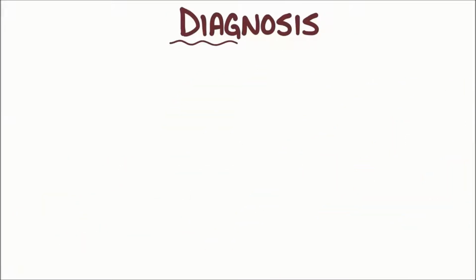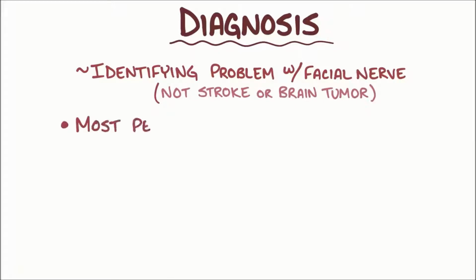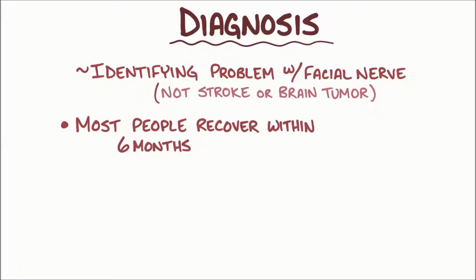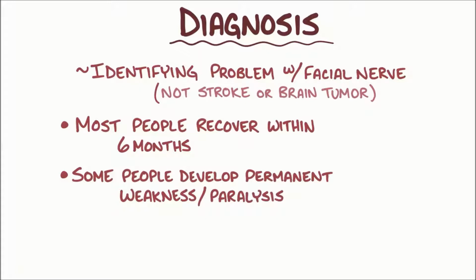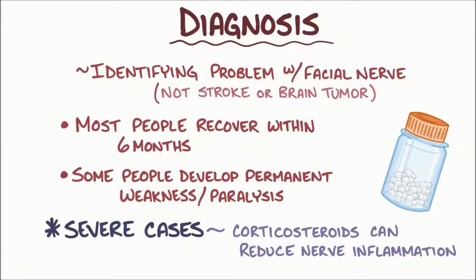The diagnosis of a Bell's palsy is based on identifying that the problem is with the facial nerve and not finding an alternative explanation like a stroke or a brain tumor. Bell's palsy affects each person differently. Most people recover within 6 months after the onset, but some people develop permanent facial weakness or paralysis. Treatment isn't needed in all cases of Bell's palsy, but in some severe cases, corticosteroids can help reduce the nerve inflammation and speed up the recovery.